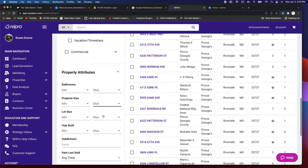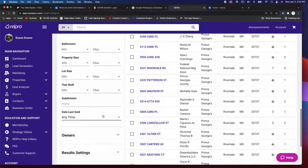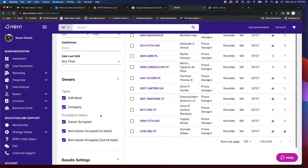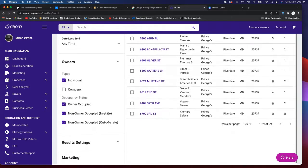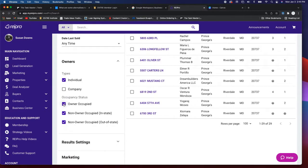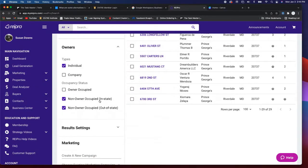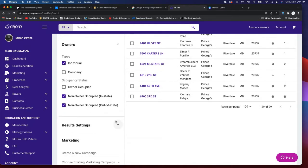I don't care about bathrooms, lot size, garage. But when it comes to owners, I really want it to be an individual owner, not a company. Although there are some companies on this list. And I don't want the owner to be occupying the house. I want the owner to be non-occupied. Maybe they're renting. In-state is fine. I prefer out-of-state, right?